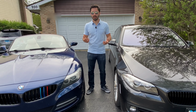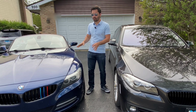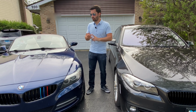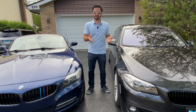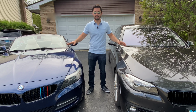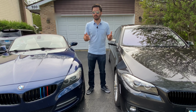You also have to realize that most fluids that these cars are using have a lifetime. So even if you're not driving your car a lot, you have to still change your oil, maybe your brake fluid, and whatever else comes up on your maintenance schedule. You can't just say, okay, I only drive 2,000 miles a year, so I don't have to change anything. You still have to maintain the car, even if it sits.